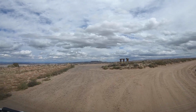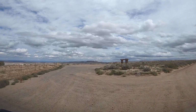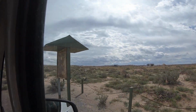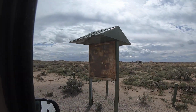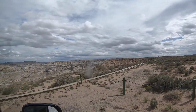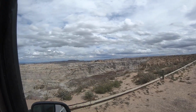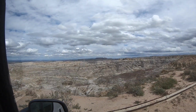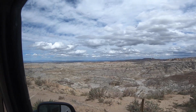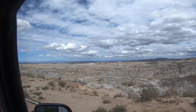Picnic areas around, campground up ahead. Yeah, let's just drive through the overlook. Okay. Oh, okay. Not a lot of information there. Whoa. Oh, wow, you guys. My gosh, look at that. I'm going running down there. Yeah. Wow.